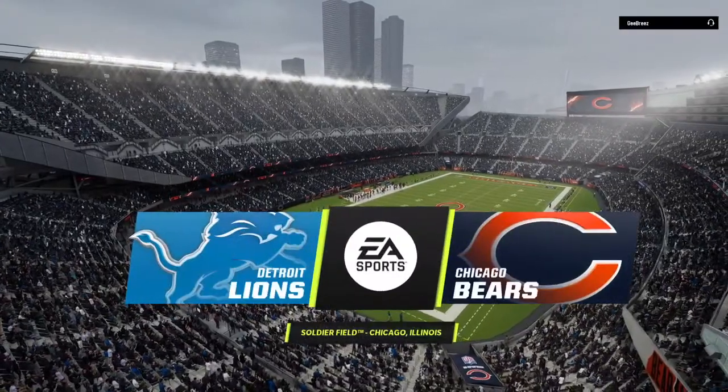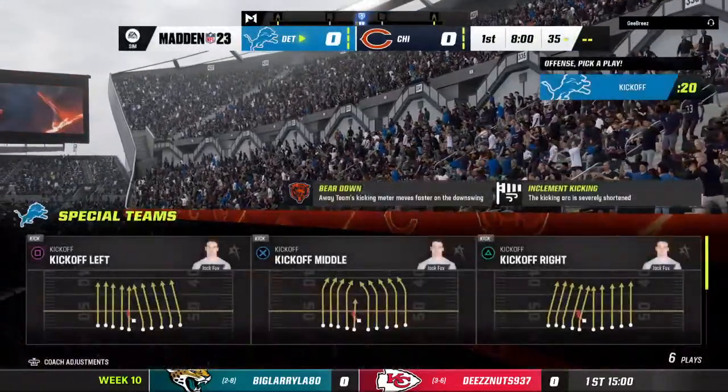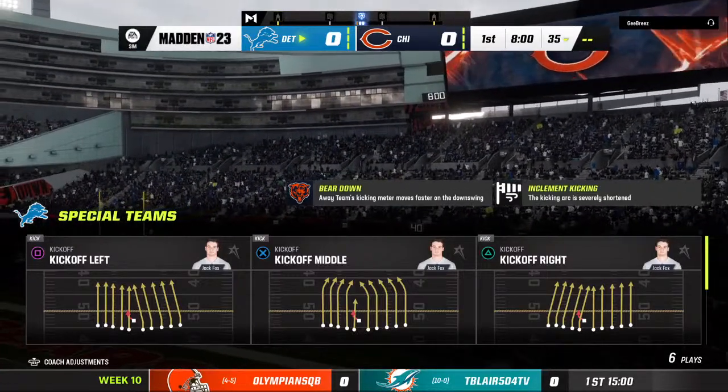One of the great venues to watch a game in any sport and one of the best home crowds in any sport, Soldier Field in Chicago. Today we hit Week 10, and we've got a good one in store between the Detroit Lions and the Chicago Bears.